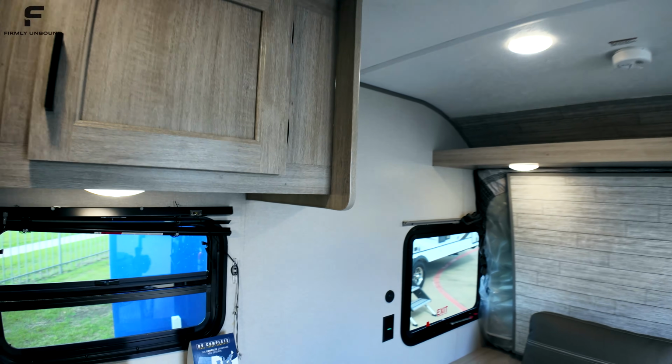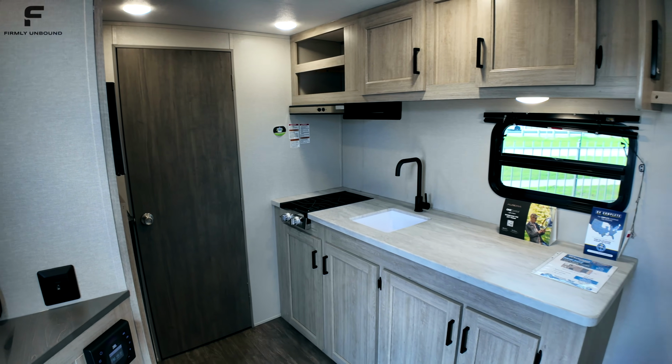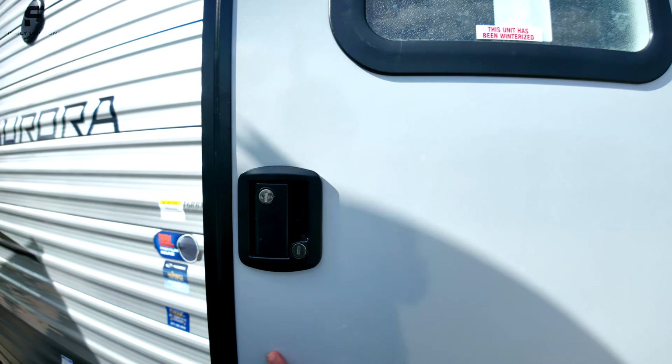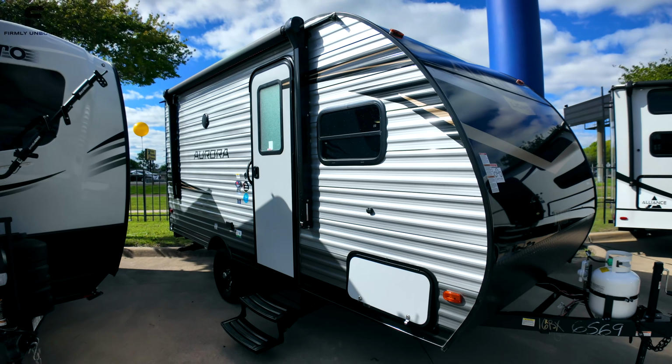So let me know what you think. Does this camper seem like something that would be affordable to you, something that you might be interested in camping in? Or if you just think it's too outrageous, you let me know. As we come outside, we'll take a look at some of the stuff going on the outside.